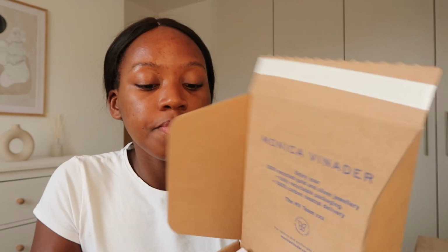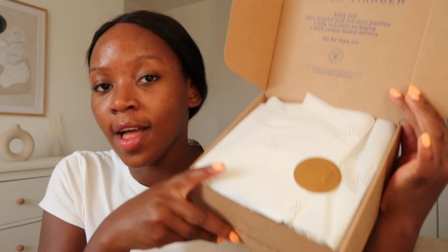And then in here I have some jewelry from Monica Vinader. They contacted me on Instagram and asked if I wanted to try anything, and I am a sucker for jewelry, and I've heard amazing things about Monica Vinader jewelry, so of course I was like yes. This is what the package looks like.